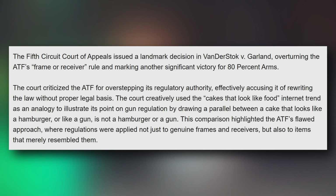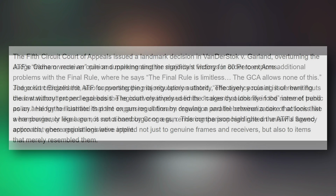The court criticized the ATF for overstepping its regulatory authority, effectively accusing it of rewriting the law without proper legal basis. The court creatively used the cakes that look like food internet trend as an analogy to illustrate its point on gun regulation by drawing a parallel: a cake that looks like a hamburger or like a gun is not a hamburger or a gun. This comparison highlighted the ATF's flawed approach, where regulations were applied not just to genuine frames and receivers, but also to items that merely resembled them.